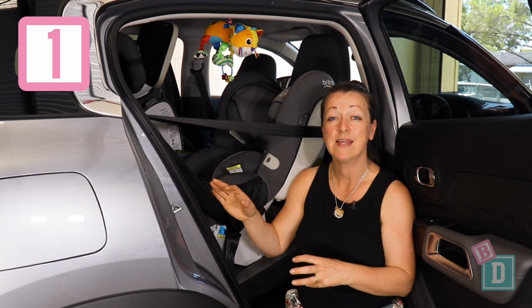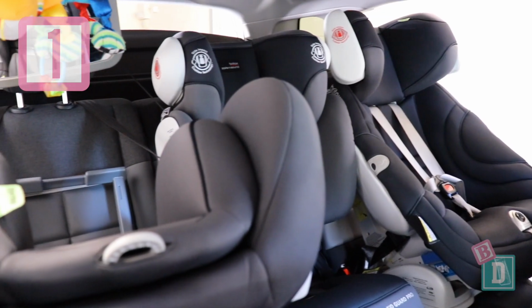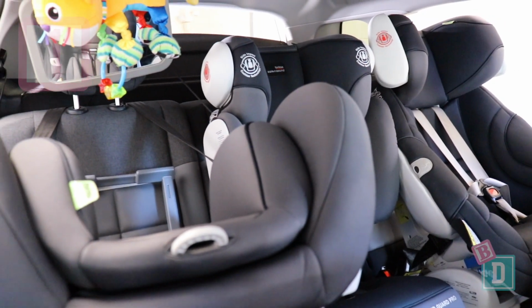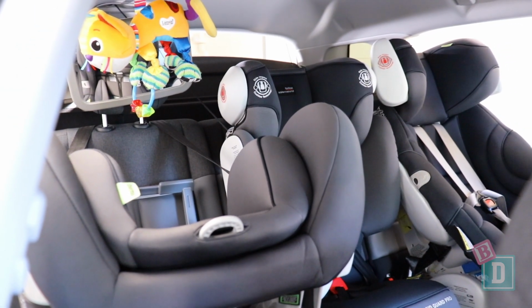Number 1 is the rear seats all move individually, which means I could fit 3 child seats in the back here really nice and easily. Also, we can fit a 182cm passenger in front of a rear-facing child seat.